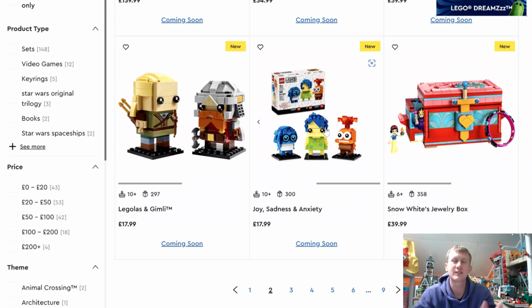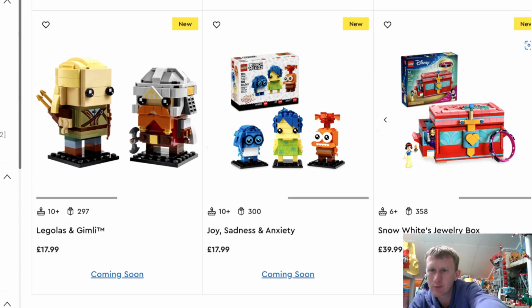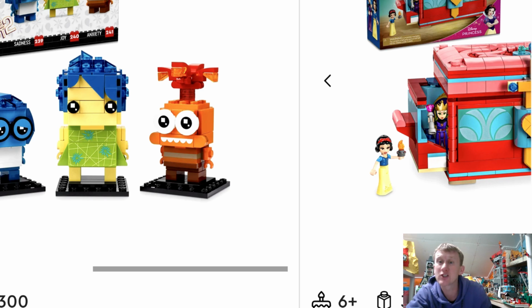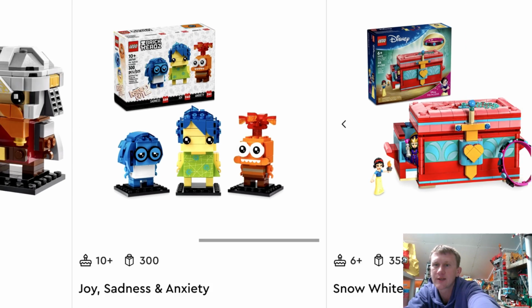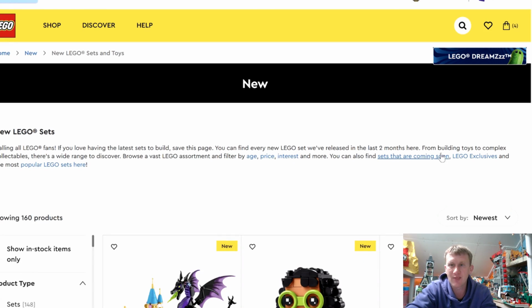So you're paying the same price for the same amount of bricks, but you're just having one extra thing to display. So you pick and choose if you like that kind of thing. Snow White jewelry box. There is the Evil Queen hiding in there. And the dolls. Okay, so they are under the doll bit rather than the Lego banner as such. So that is, again, something slightly different. If you're into that kind of thing, there's something there for you.